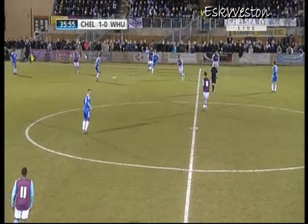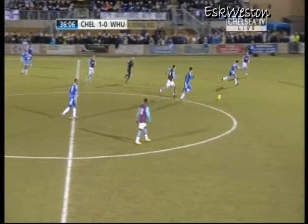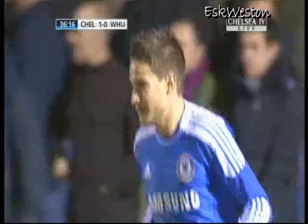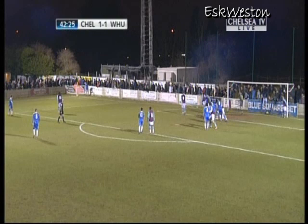Swift. Nditi. Now Piazon. And Affane. I think he got in two minds here, didn't he? I think he was trying to actually curl it. His second corner of the match to be taken by Lucas Piazon.